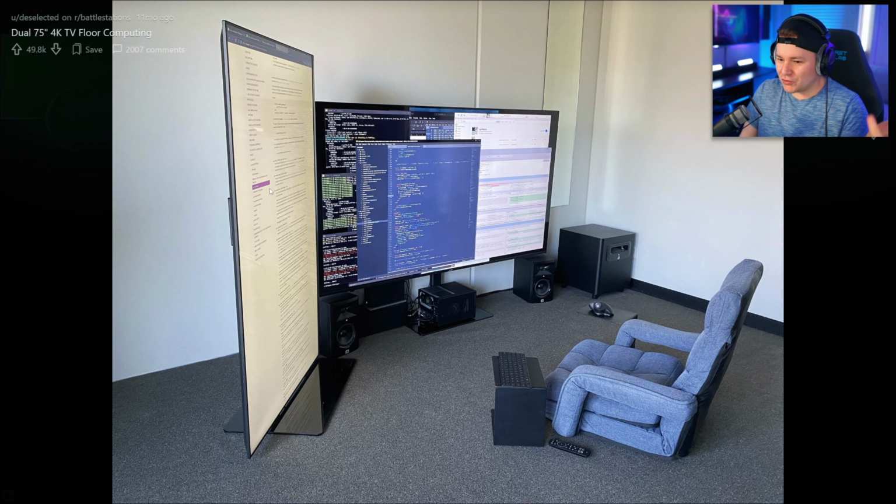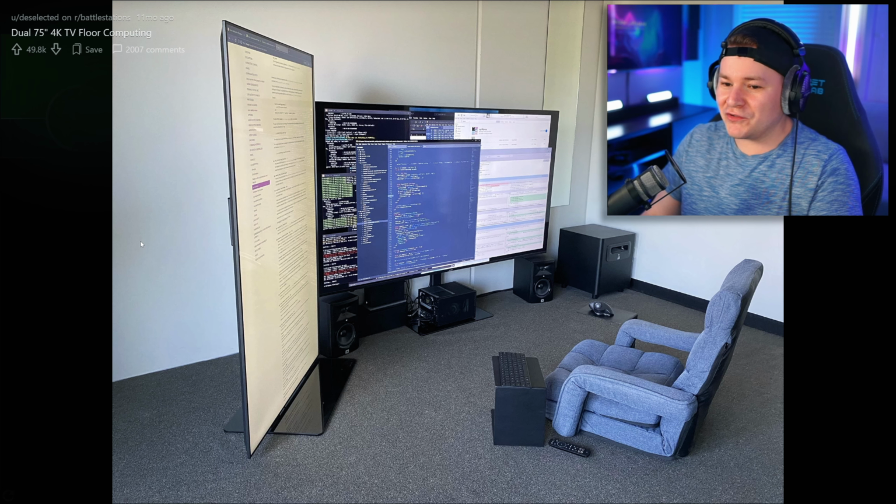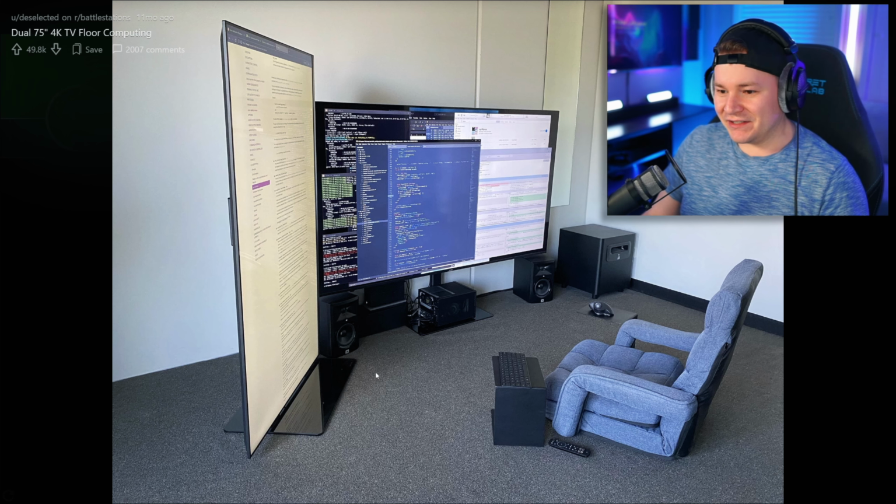I'm sure it's a troll, but this is actually ridiculous. This is two 75-inch TVs. And of course, one is in portrait mode because why not? I really hope that this is just for the lulz. This is something else. My God.